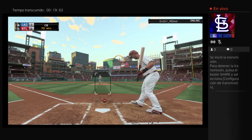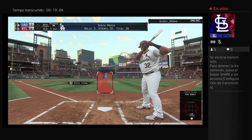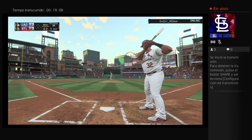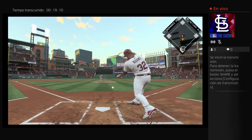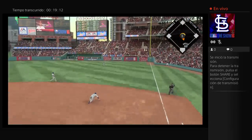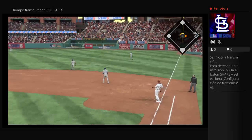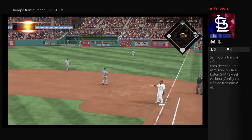Not able to hold on there as he swings through a pitch in the dirt, and it doesn't look good for him now. Down 0-2. Ripped on the ground to first. And this skips right over his head. A tough duty down at first base as this is into right field.